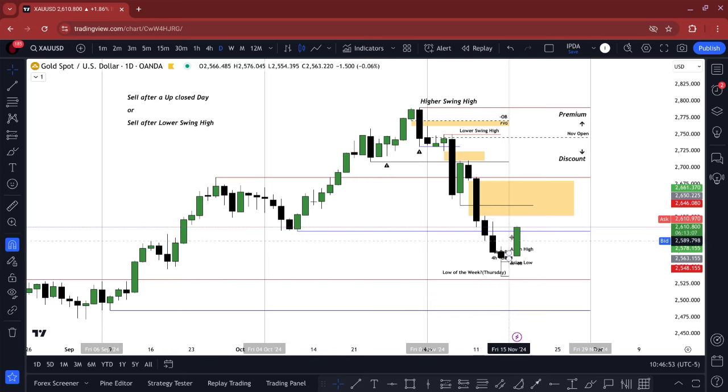As we can see, we got that pullback as expected. So last week, Friday, we were looking for longs. And if you're in the Telegram channel, you saw that we went long below the Asian session low. We sent that in the chat, and we're looking to see if we get into profit by New York session and see if there was some type of retracement.